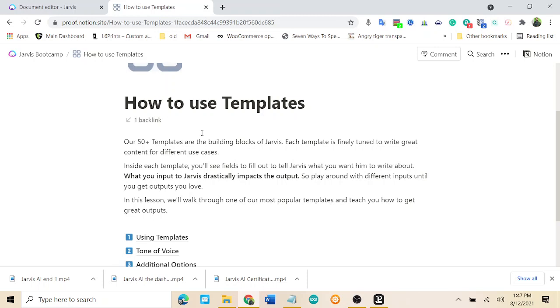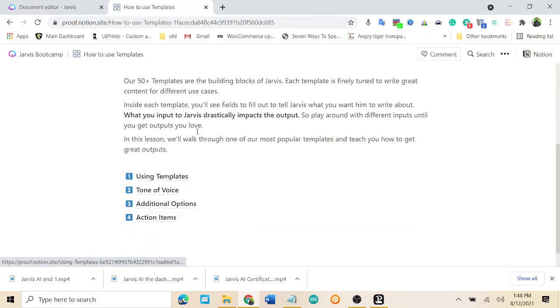So our 50 plus templates are the building blocks of Jarvis. Each template is finely tuned to write great content for different use cases. Inside each template, you'll see fields to fill out and tell Jarvis what you want him to write about. What you input to Jarvis drastically impacts the output. So play around with different inputs until you get outputs you love. This lesson will walk through one of our most popular templates to teach you how to get great results. All right, it's about to get fun. We're about to play, folks.